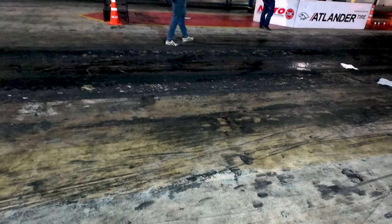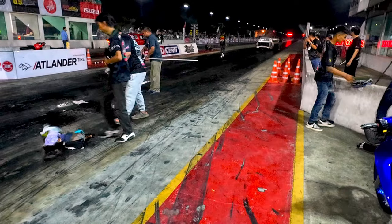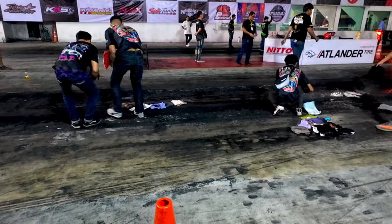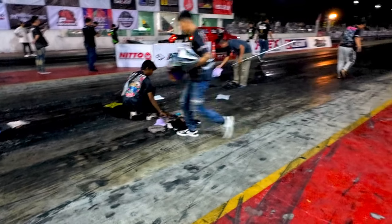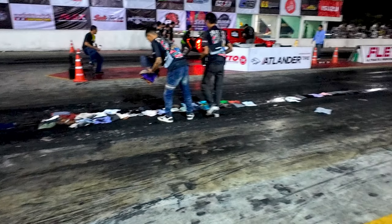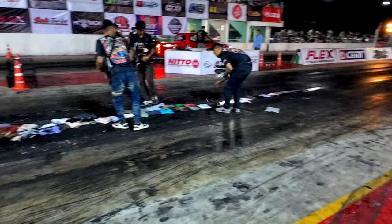It looks like he just dumped his whole sump on the track. At least he didn't go very far. Holy shit. Oh ho. Oh ho is right. That's a lot of oil. And they're just dumping rags all over it. Wow, they have a lot of rags.